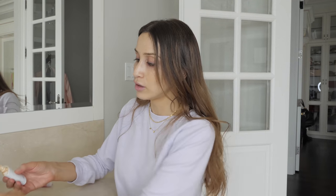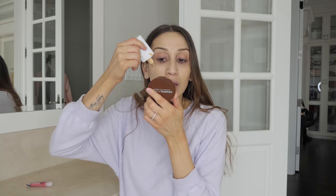And I really like this because it has very natural coverage and it already has an oil in it. I usually like to mix in a couple of drops of oil into my foundation, but since this one already has it in it, I just skip that step altogether. This is like a two-in-one product. It's skincare and makeup all in one.